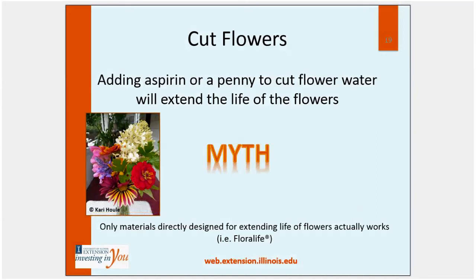So there's a couple of other options that we can do besides using materials that extend the life of flowers, but we can also do a few other things to help encourage further plant growth or the sustainability of our cut flowers once we bring them inside.